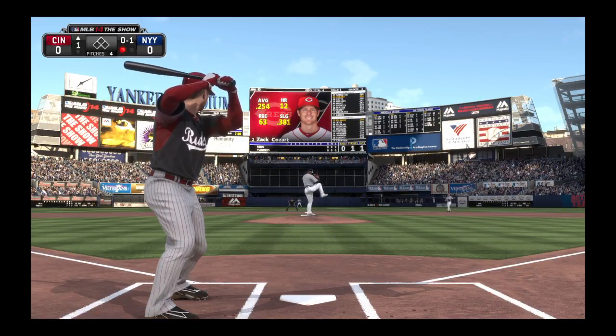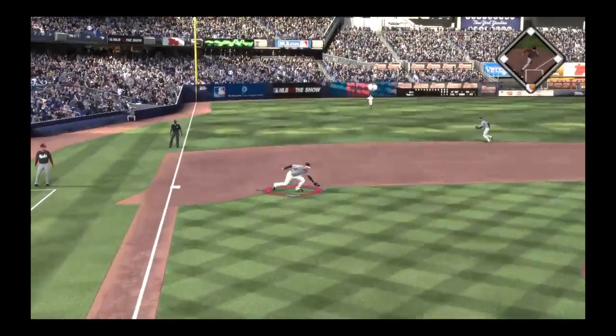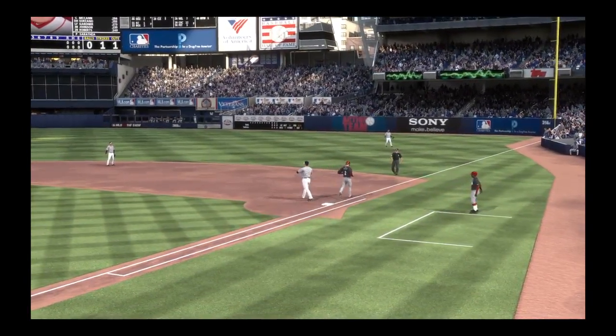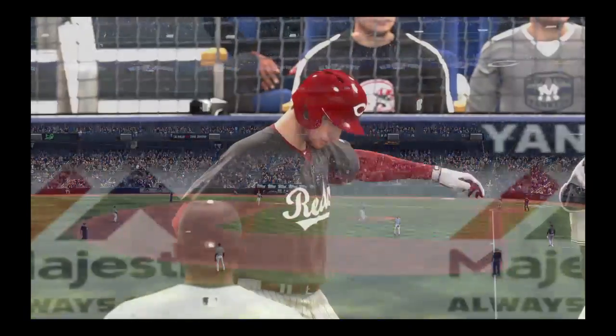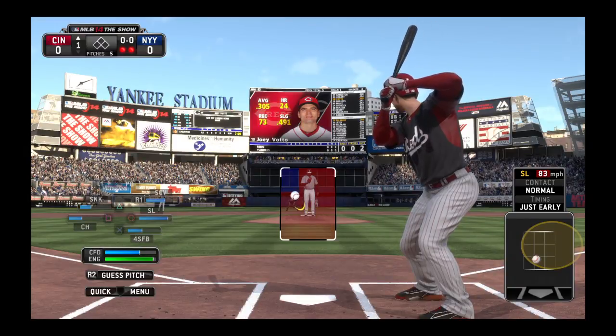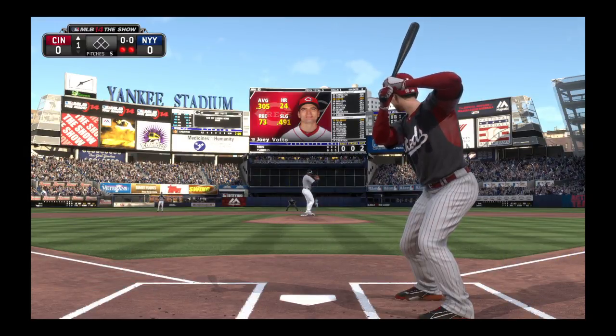Sabathia ready with the 0-1. And this is swung on and bounced on the ground to third. Throw on to first is in time, and Sabathia's got himself 2 quick outs. Joey Votto will have his first opportunity now as it comes with the bases empty here in the top of the first.